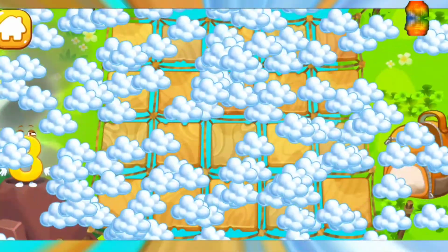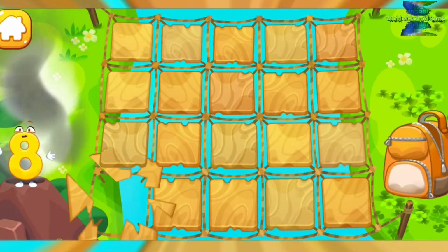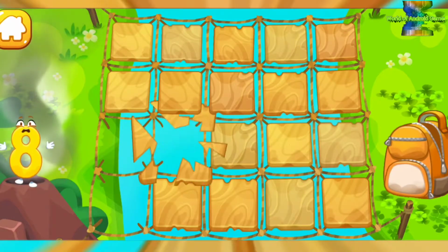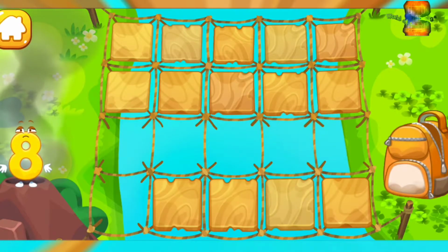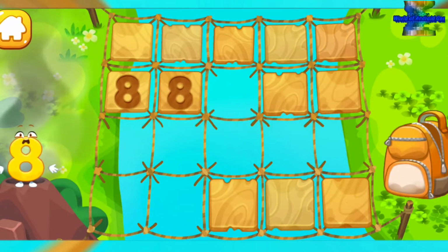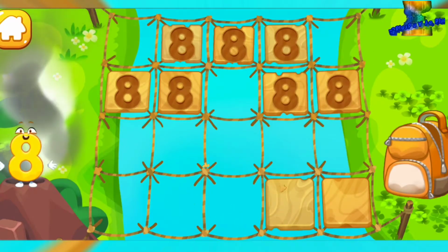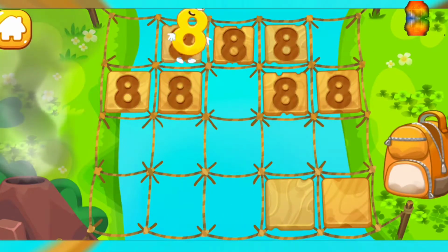The number 8 hit the smoking volcano. It is hot. Help it cross the bridge. The bridge is old. Some tiles are broken. Click on the tiles. Find a safe way. You're doing great.